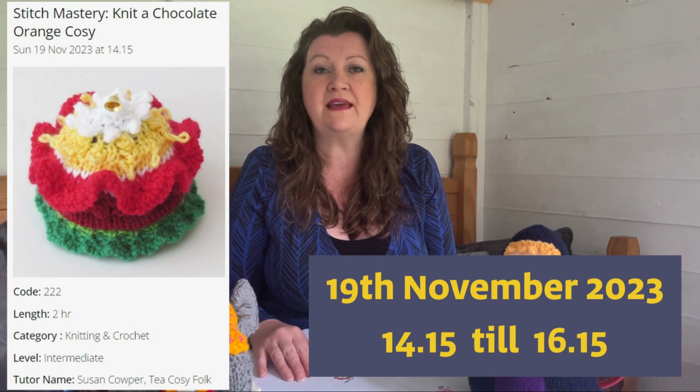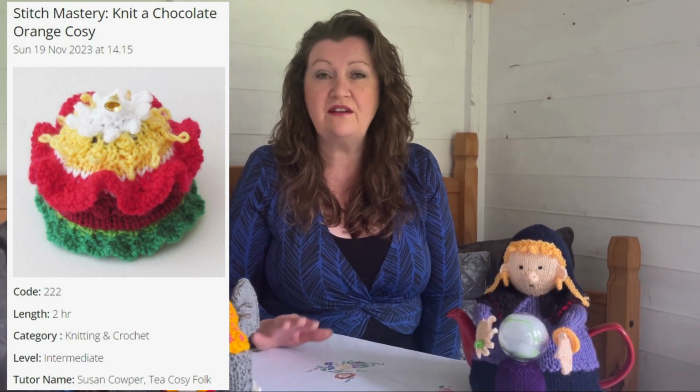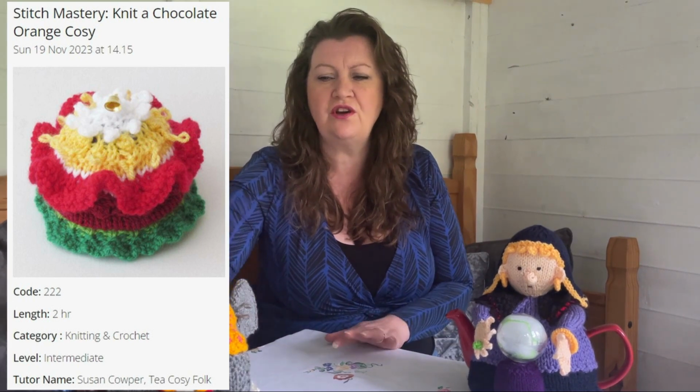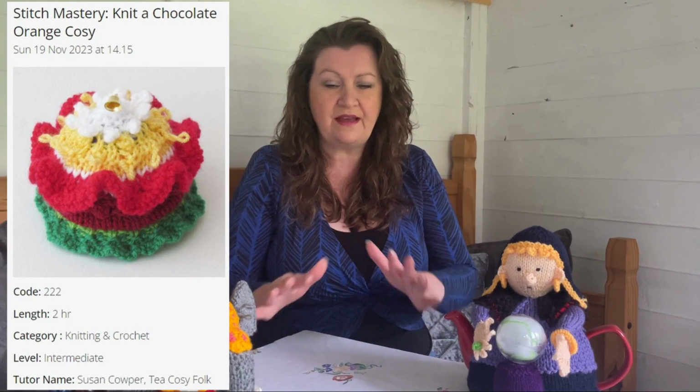We're going to be making a little Terry's chocolate orange cozy with lots of the fancy stitches, like this loopy stitch and a bobble stitch, and it makes a lovely fancy little cozy for a Terry's chocolate orange.